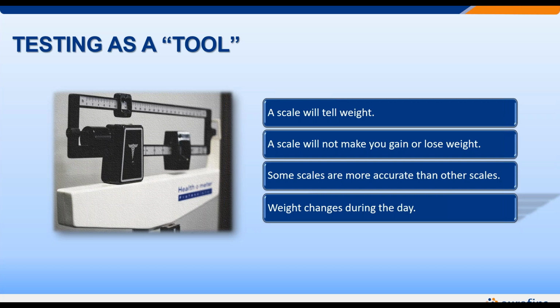The important thing to remember about a test, or this scale, is that I can get on and off of it thousands of times during the day. But unfortunately, it will not help me lose weight and it won't make me gain weight. It'll just tell me where I'm at.